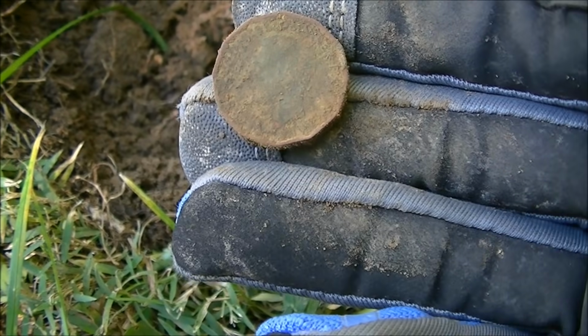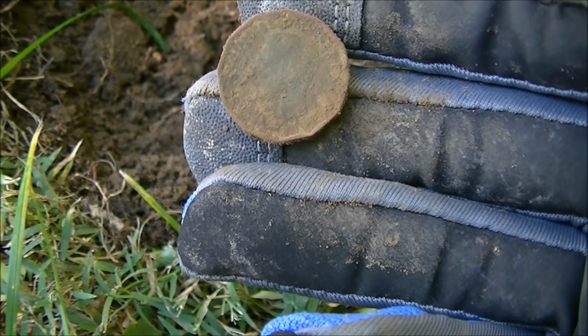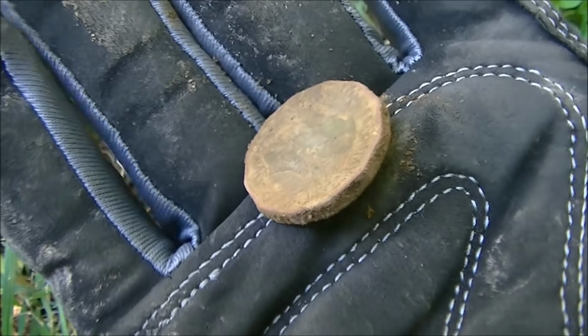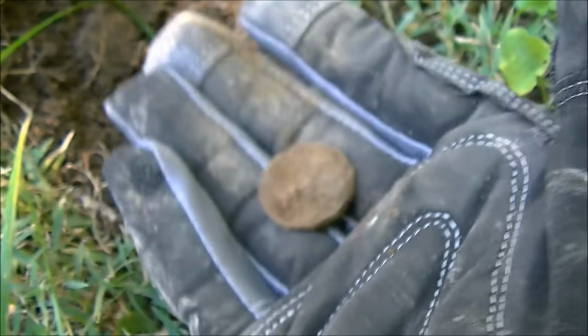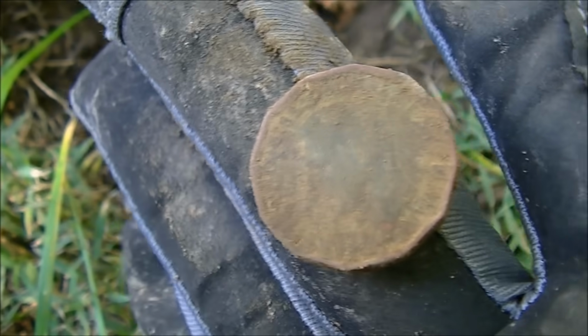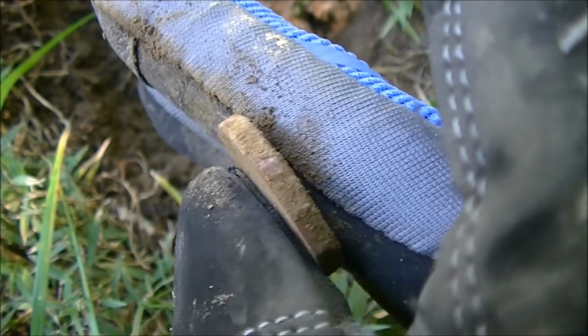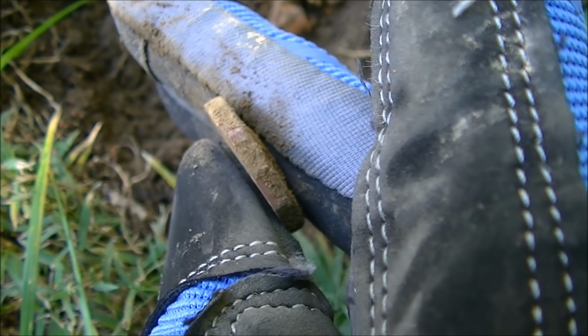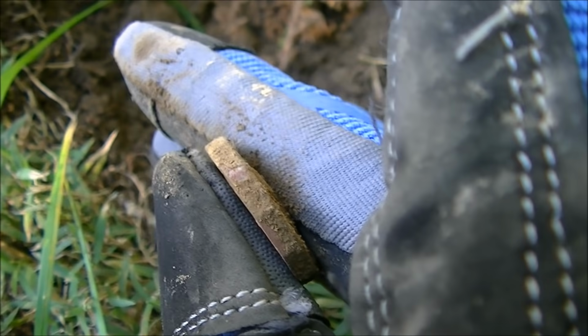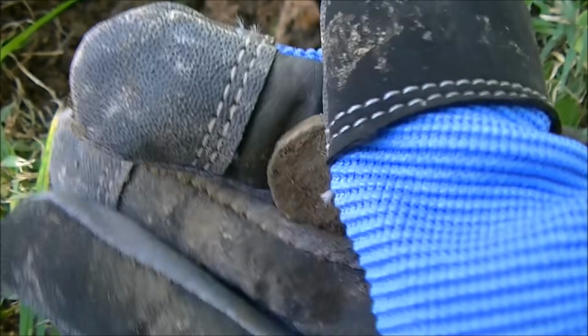I believe this is going to be, I don't know, 1940s or 50s, somewhere around in there. But that is awesome. That is definitely a 3p. Sweet. Those things are so thick. It's about the thickness of probably maybe 2.5 pennies stacked together. Crazy. Awesome. Let's keep hunting.